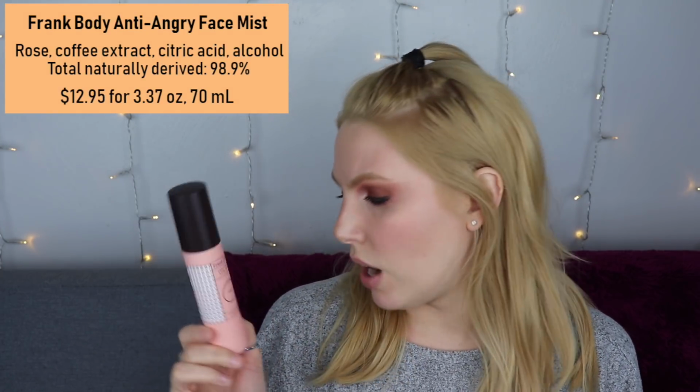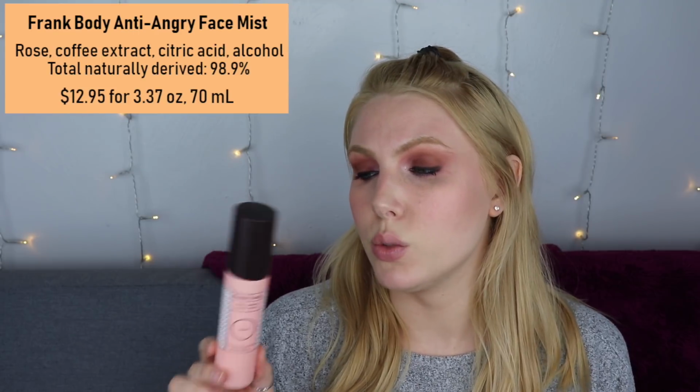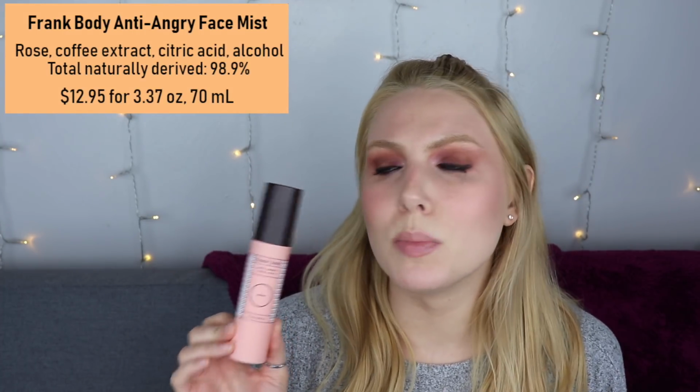And I was really excited to try this. This is expensive though. I think it's like $12 or $14 for 2.36 fluid ounces, so it's one of the more expensive sprays. And this was honestly just very underwhelming. It didn't have any real scent to it. The sprayer is nothing special. It's just okay. I think I just had higher expectations for this and it was a little bit underwhelming.